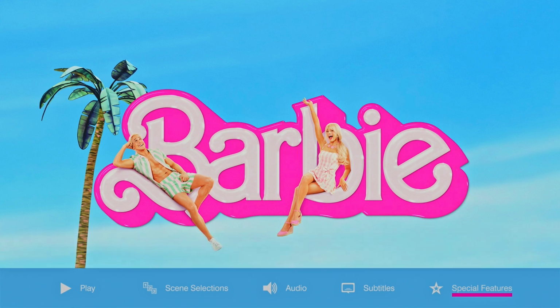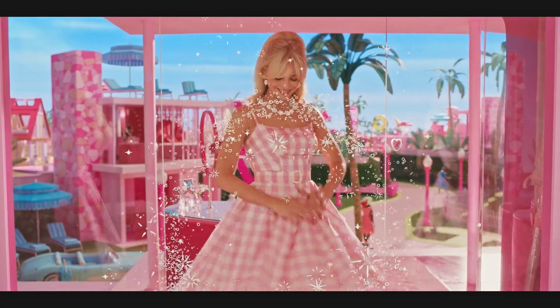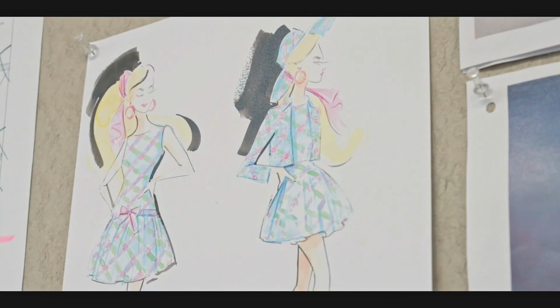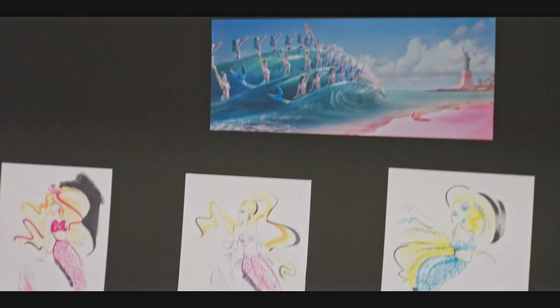Lastly, we got Playing Dress Up. This is basically a featurette that talks about all the different costumes featured in the movie with all the Barbies, with the Kens, with your Alan, and all that. So for all you costume designers or aspiring costume designers and fashionistas, this is going to be the perfect featurette for you to learn more about all of those things.